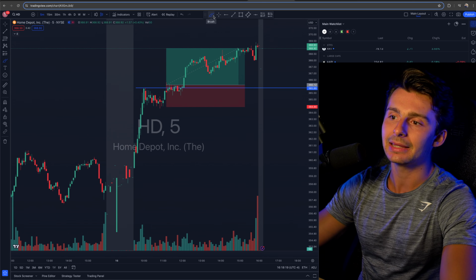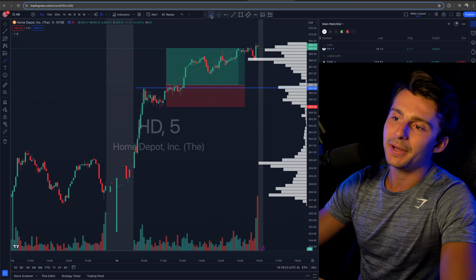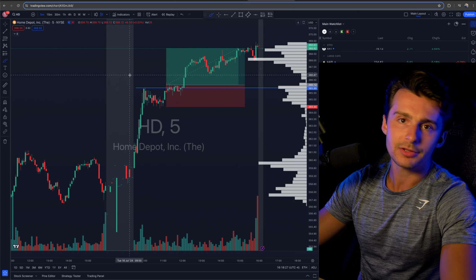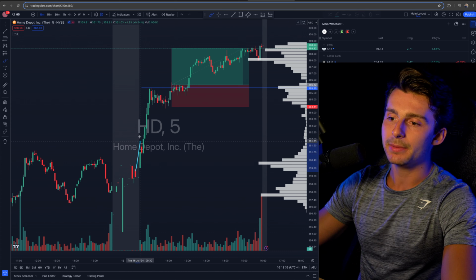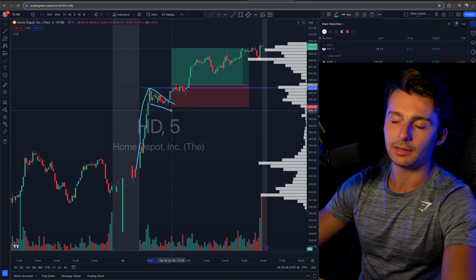You can see that I like the chart setup, to be honest, more on Home Depot. But I think you had more strength in Caterpillar. I'll talk about both. I didn't trade both, but we'll talk about both just for the sake of the video, because I think it's good educational stuff. So big move up on Home Depot. Then you have a classic flag pattern, like classic.